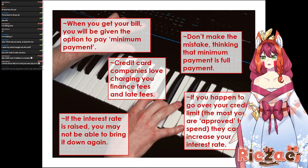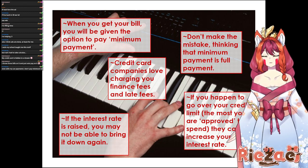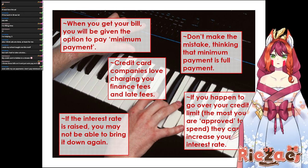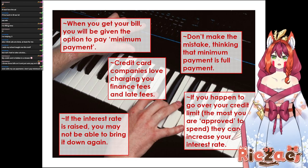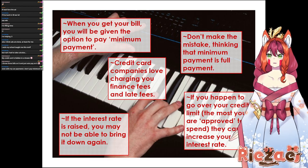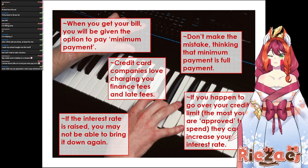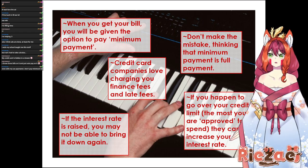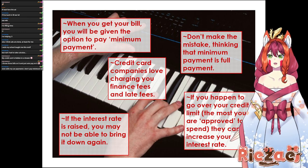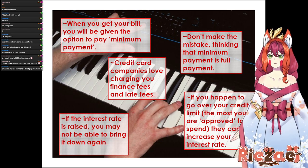The minimum is not paying it in full. Because, again, this is where it's important to pay attention to vocabulary. Minimum means the smallest possible amount to satisfy. Maximum is the largest amount to pay to satisfy. Don't just pay the minimum. Look at my eyes. Don't just pay the minimum.